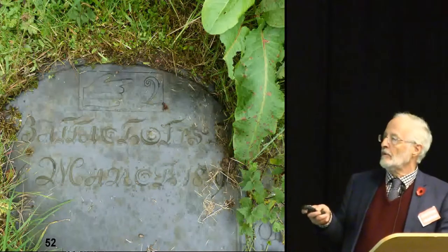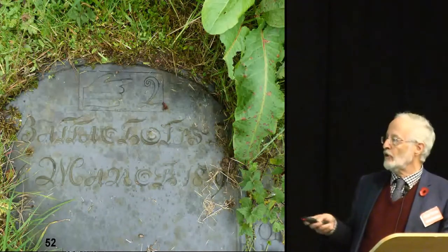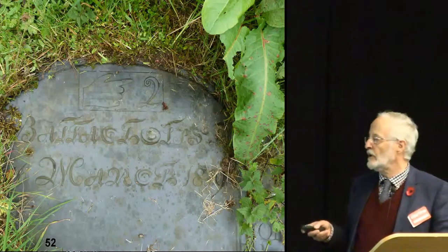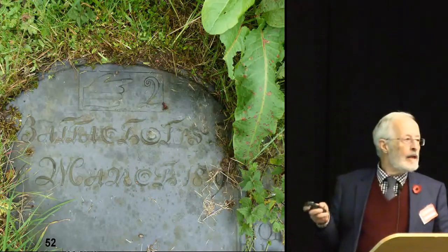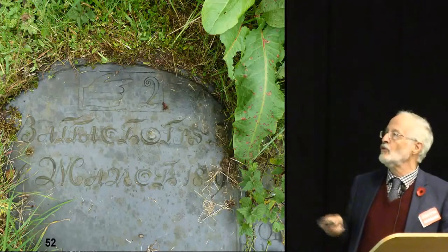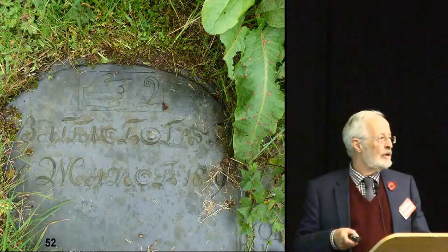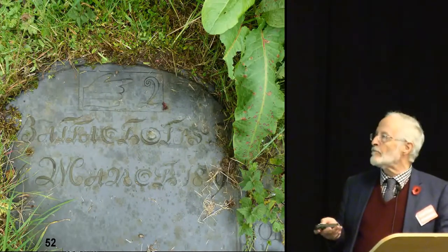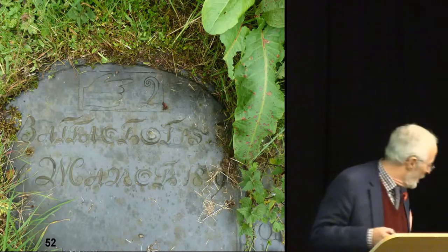This one, marvelous script here, Ballyhoolish, I think it's the 26th of March, 1829, was it 39? And up here, a hand which might have been gloved, and the figure 2. This in memory of a child 10 days old. What does this symbol mean?